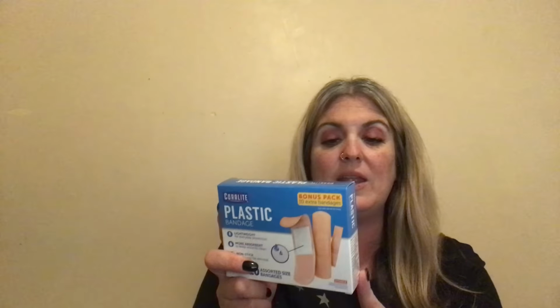Got, I love these, aluminum foil sheets, 30 aluminum foil sheets in case she needs to wrap up dinner or something. Got her some plastic bandages, 110 come in here. It's different sizes, it's assorted. It says a bonus pack, you get 10 extra band-aids. So these are the plastic band-aids. I went ahead and picked those up for her.